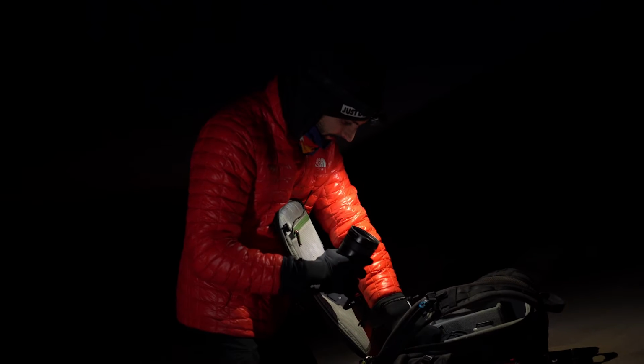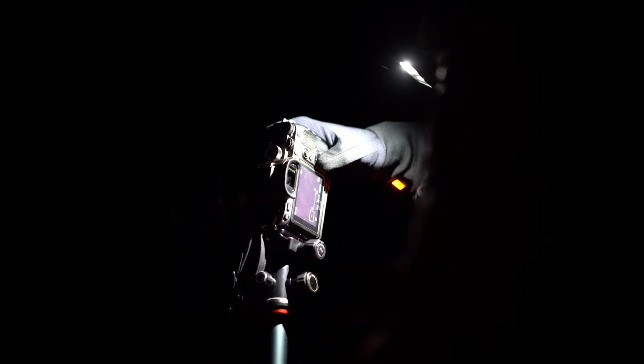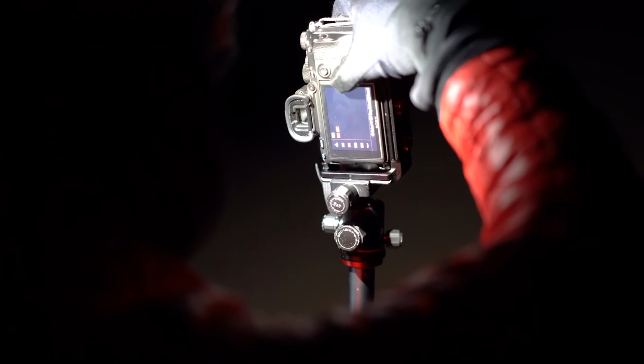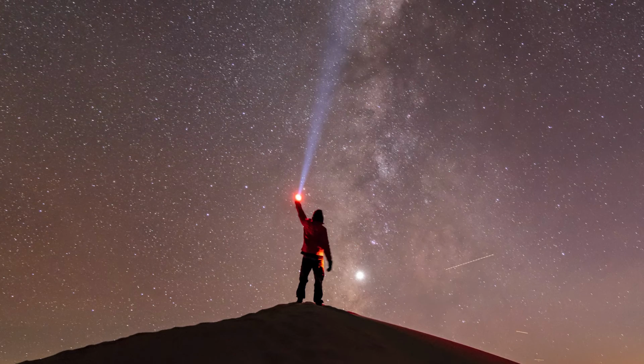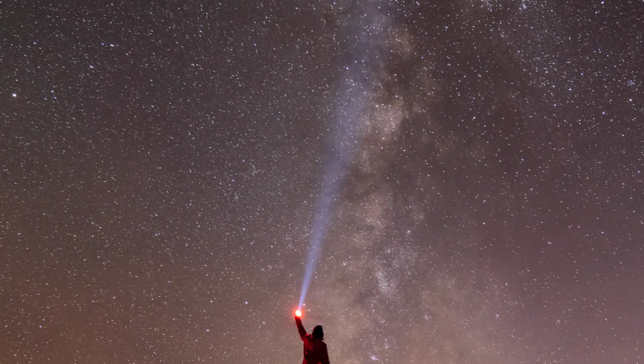When setting up the shot, make sure to use your camera's manual focus to ensure a sharp image. Astrophotography works best with a wide aperture and long shutter speed. Consider experimenting with different settings until you're happy with the result. If you're looking to get creative, try using artificial lights as foreground elements to create unique compositions.